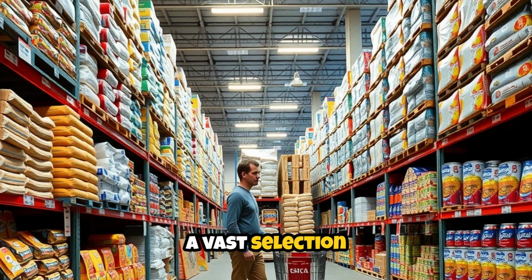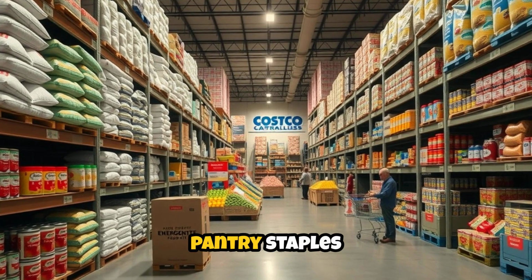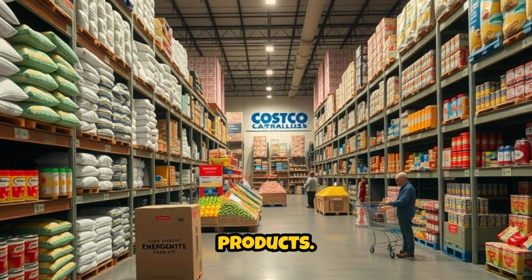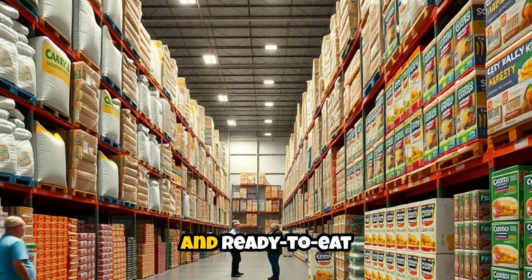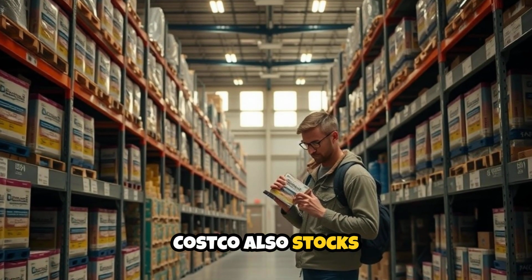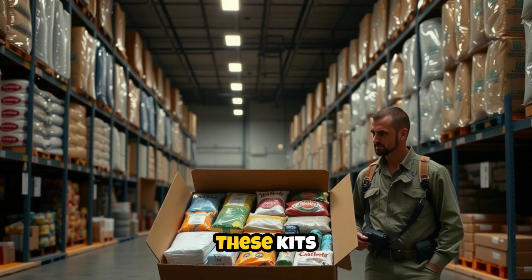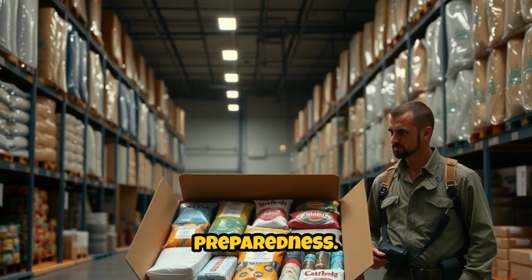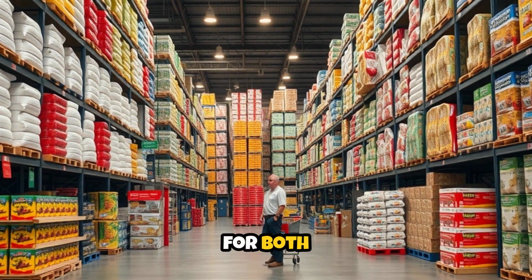Costco offers a vast selection of food items, catering to a wide range of needs and preferences. Shoppers can find everything from bulk packages of pantry staples like rice, pasta, and canned goods to fresh produce, meats, and dairy products. Non-perishable foods are particularly popular, with options such as granola bars, nut mixes, and ready-to-eat meals available in large quantities. For those preparing for emergencies, Costco also stocks specialized emergency food kits, which are designed to provide balanced nutrition and long shelf lives. These kits often include freeze-dried meals and essential supplies, making them a practical choice for disaster preparedness. The sheer volume and variety of food products at Costco make it a convenient destination for both everyday shopping and long-term planning.